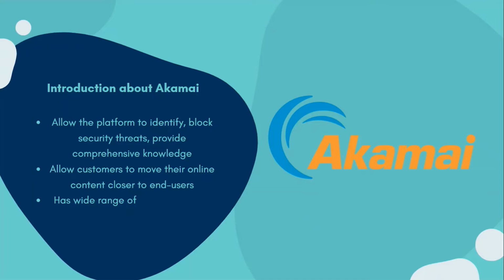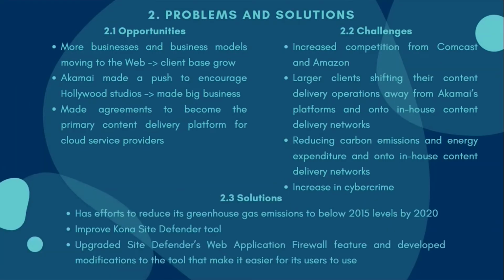Akamai's SaaS performance products allow customers to move their online content closer to end users. Akamai has a wide range of large corporate and government clients. The shift toward cloud computing and the mobile platform, as well as the growing popularity of streaming video, have provided Akamai with new growth opportunities.